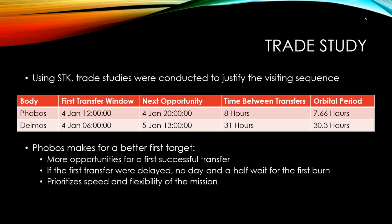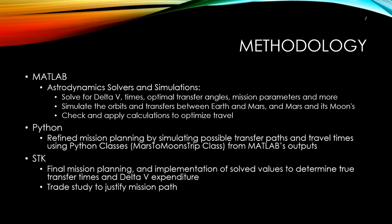The wait time between the potential transfer windows to Phobos and Deimos is 8 hours versus 31 hours. Thus, Phobos makes for a much better target because there are many more opportunities for a first successful transfer. If the first transfer were delayed for whatever reason, we would not have to wait a day and a half for the first burn. We'd only have to wait for 8 hours, which prioritizes the speed and flexibility of our mission.